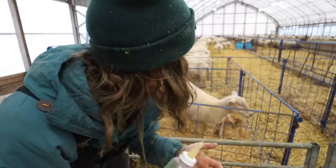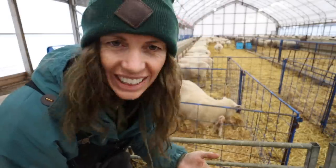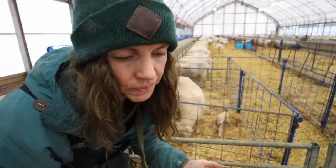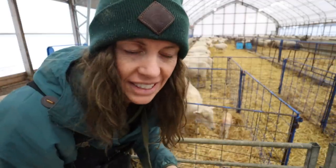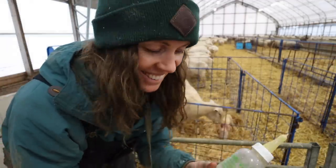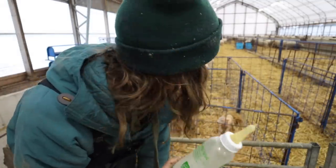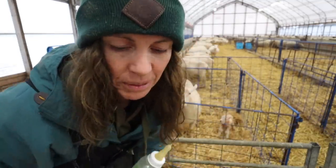So, I feel like she will come into her milk. I feel like she will, but we'll keep them together for a few days, and we'll have to see. But that would suck if our first single born alive has to be bottle fed. That will be awful. So, fingers crossed that won't happen.